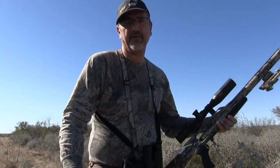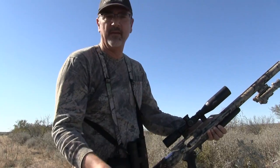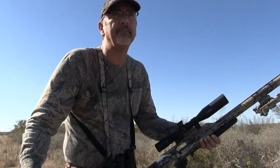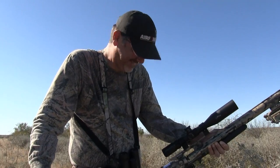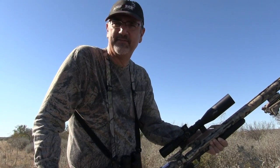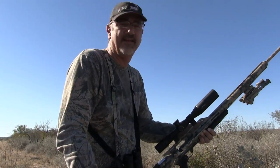We found a big group of the rams. They're sitting there watching us the whole time. This is frustrating, but it's a challenge. That's what I want.